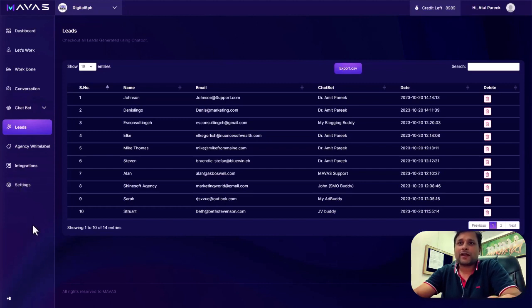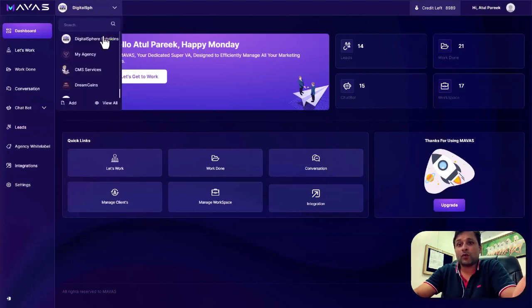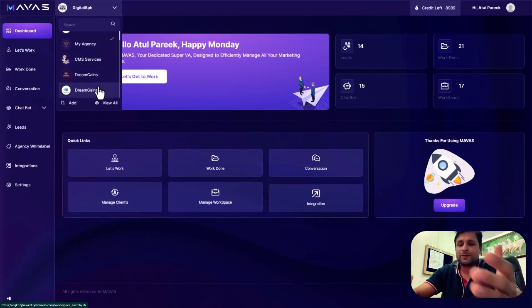And now at the top you have complete control over your own workspaces and also your clients' workspaces. So workspaces are like, you can create them for your own business and your client business. You can manage all of these or even create new ones for your clients or yourself. You can easily switch between them and create a new workspace here.